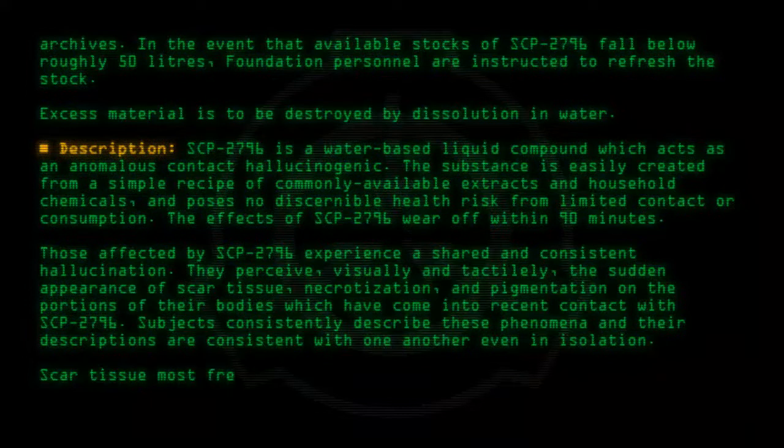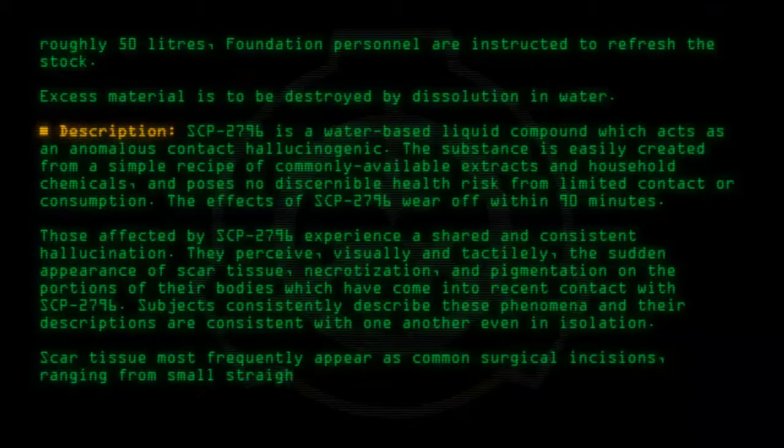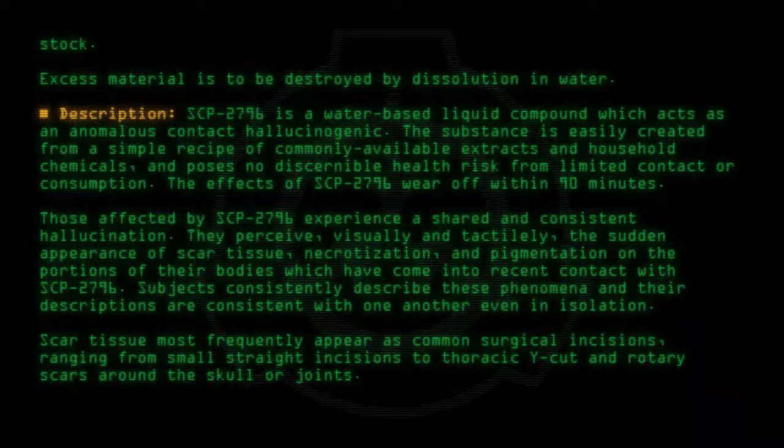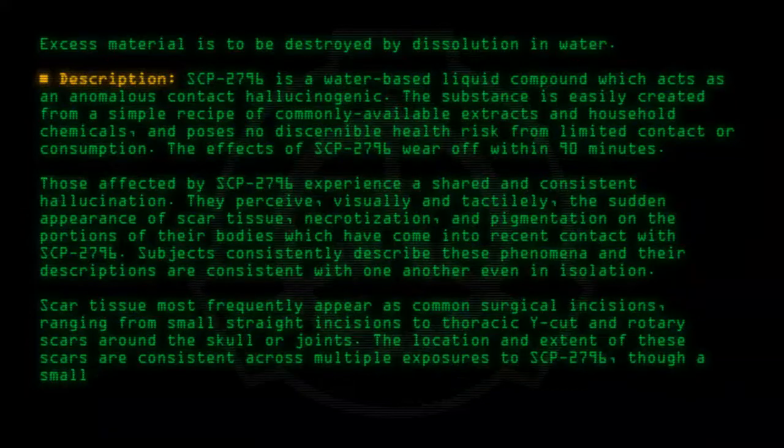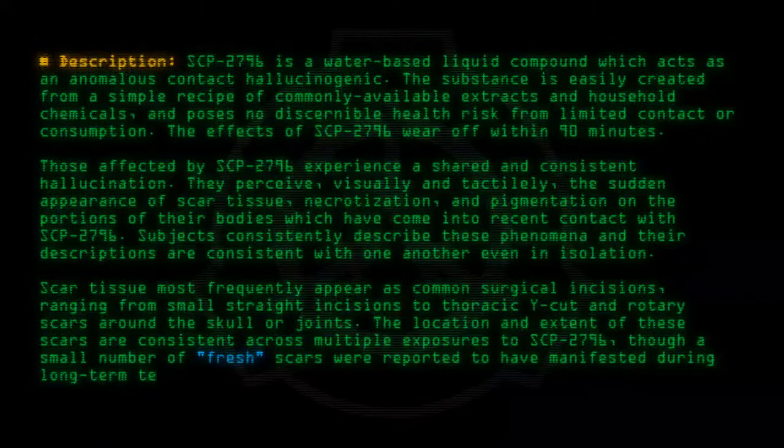Scar tissue most frequently appears as common surgical incisions, ranging from small straight incisions to thoracic Y-cut and rotary scars around the skull or joints. The location and extent of these scars are consistent across multiple exposures to SCP-2796, though a small number of fresh scars were reported to have manifested during long-term testing.